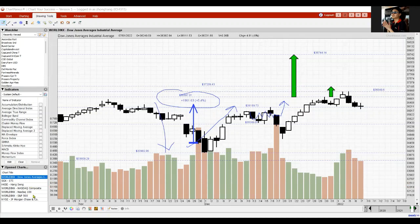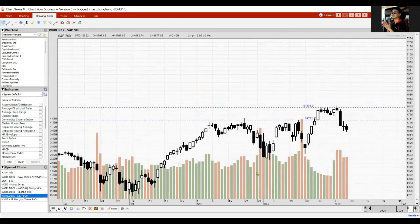Now, let's take a look at the S&P 500. The S&P 500 is dragged by the tech stocks as the Fed's minutes sent the Treasury yield soaring and sparked a major sell-off in the tech sector last week. We will look at Nasdaq after this.